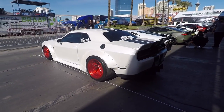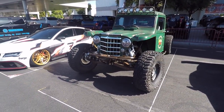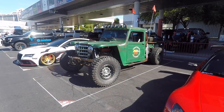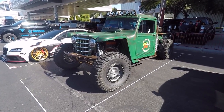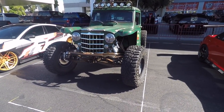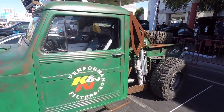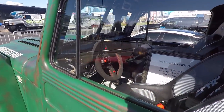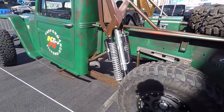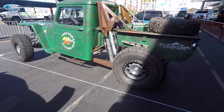This is nuts. Look at this old Jeep. What is this, a Willys? That's cool. So they take an old Jeep and then put like $100,000 worth of engineering into it to make it into a long travel desert runner. That is cool. Two-wheel drive, but probably really capable off-road. Not a lot of room in there. Look at that long travel. I mean, crazy long travel. The pivot point is like right underneath the cab. That's crazy long.